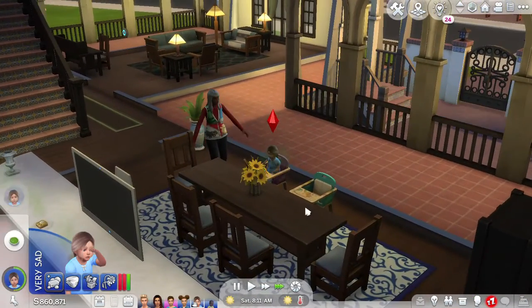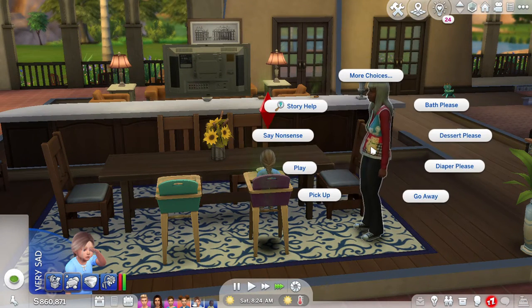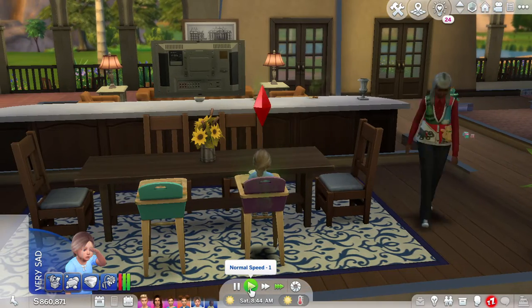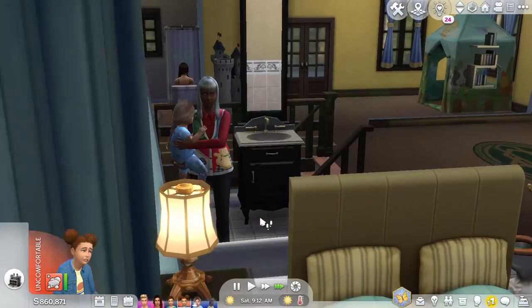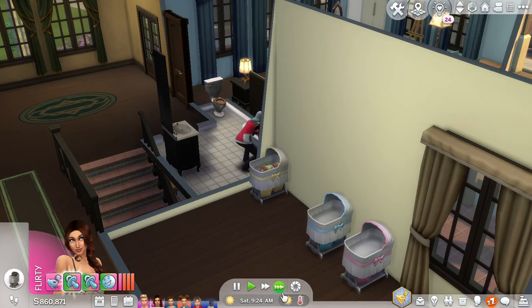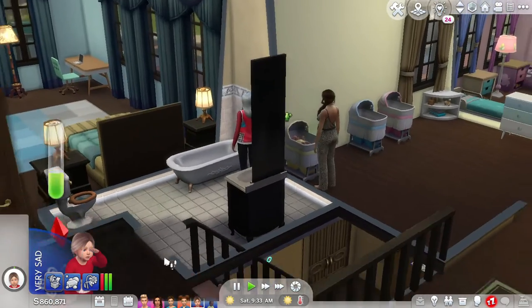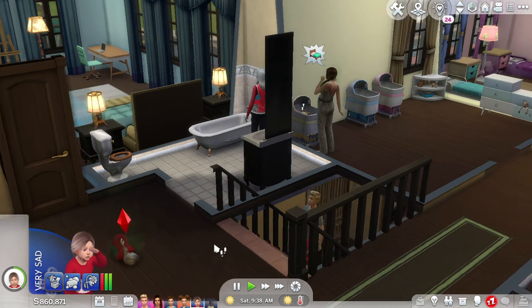So we have a toddler here that is in distress. Oh, really? Oh, my God. Let's see if the nanny will give her a bath. Hopefully she can get more comfortable. Hello? Baby. This really is a disaster. So the nanny didn't do a good job at giving her a bath, did she? And she passed out. That's really bad.